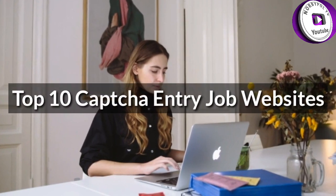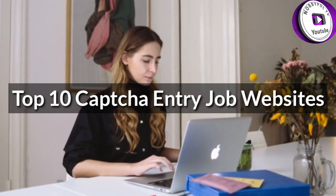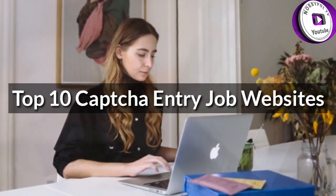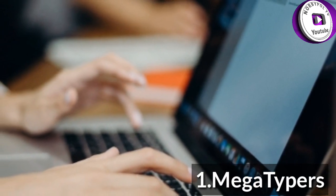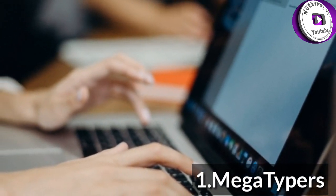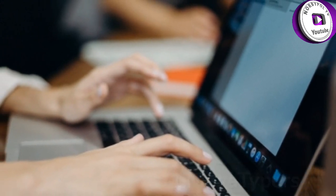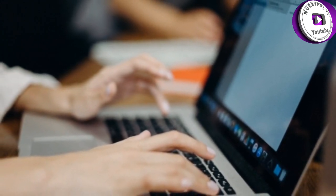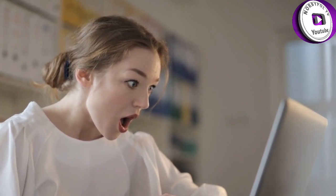Top 10 CAPTCHA entry job websites. Here are the best CAPTCHA entry work sites which are not only legitimate but also pay you well. 1. MegaTypers. MegaTypers is a leading CAPTCHA entry job site that is known for its authenticity and payment methods. It is an ideal platform for all the college students, mothers, or anyone who can work in their free time, that too from home. This website can pay you $100 for typing 1,000 CAPTCHA images correctly.